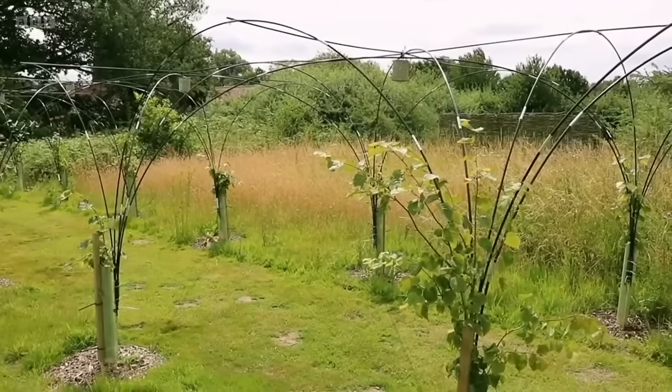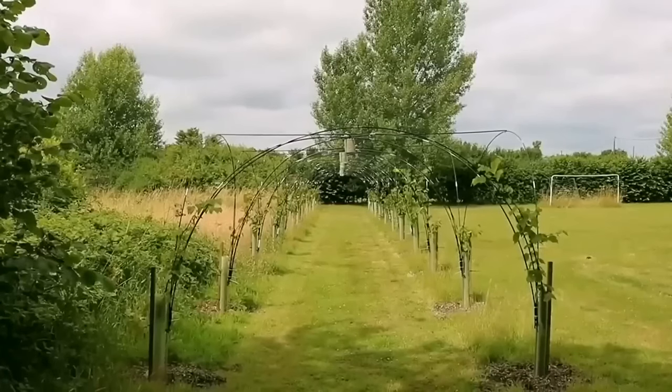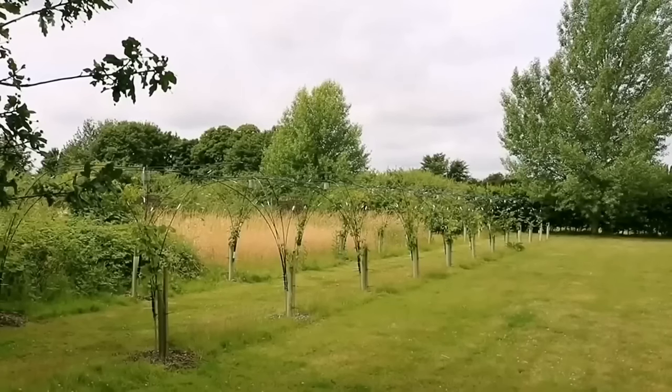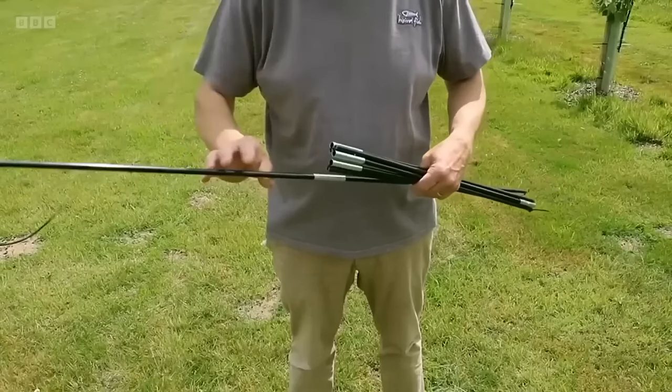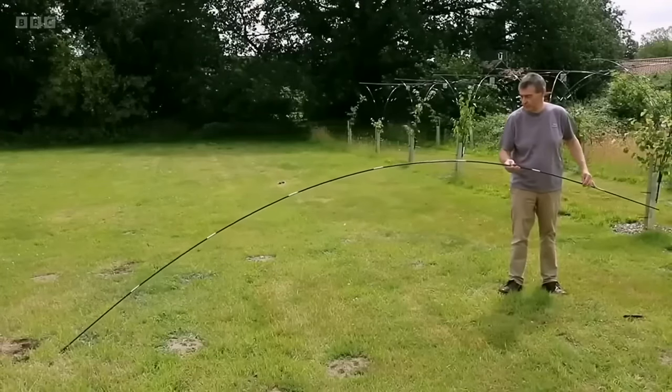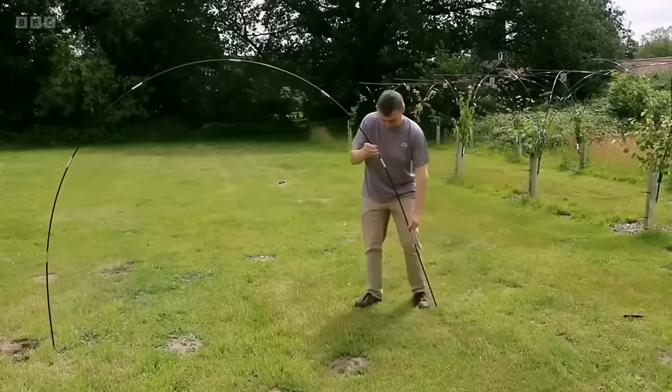As a keen gardener, I really like my flowers and I really like my vegetables. But the thing I take most pleasure from is making garden structures. I designed and built an arcade for my lime trees using fiberglass tent poles. They're cheap, easily purchased online, and flexible enough to form a semicircle.